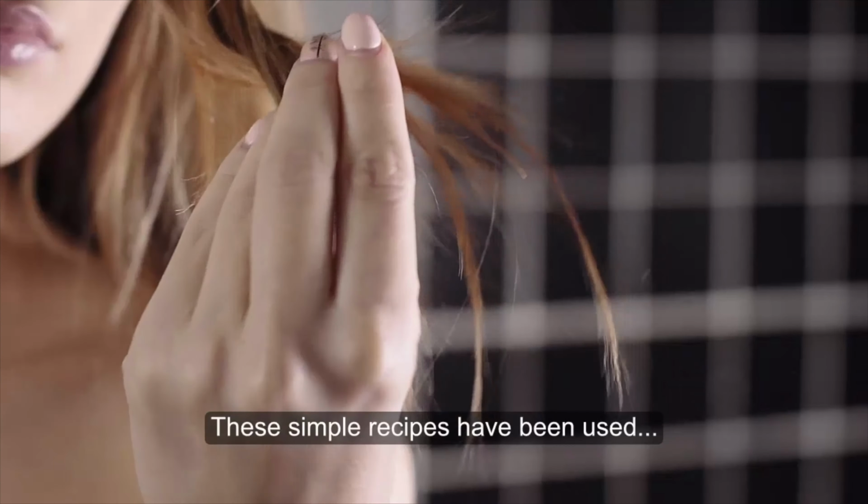Place 1 banana into the food processor for a smooth paste mixture. Cover all of your hair with the paste and place a plastic bag over your hair. Next, sit under the dryer for 30 minutes. Finally, rinse the paste out of your hair. This method could be used twice a month.